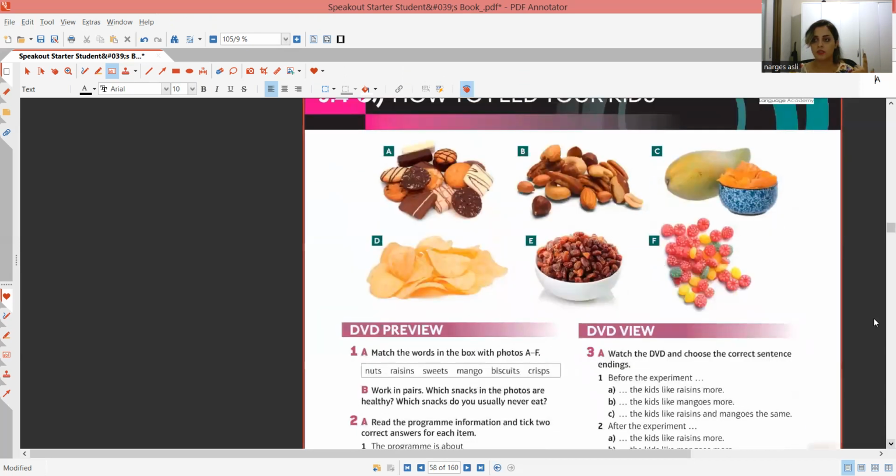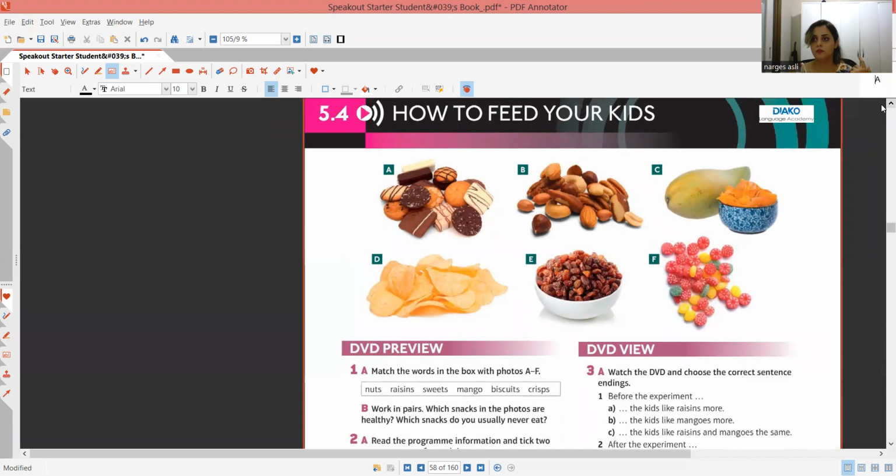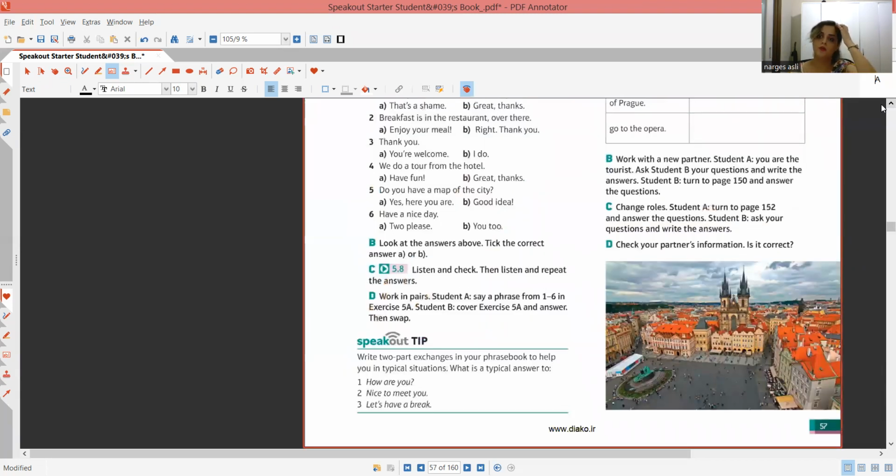این هم یکی از question ها بود. پایینش هم گفته work with a new partner. Student A, you are the tourist. Ask student B your questions and write the answers. Student A که شما هستی، یه سوالی میپرسی از student B. Student B, turn to page 150 and answer the questions. خب باشه، صفحه 150 رو الان میبینم. حالا change roles. Student A, turn to page 152 and answer the questions. Student B, ask the questions and write the answers. Check your partner's information. Is it correct? بعد partner informationشون رو چک کنه. خب این تمرین اسپیکینگی بود. من یکیش رو میرم صفحه 150.